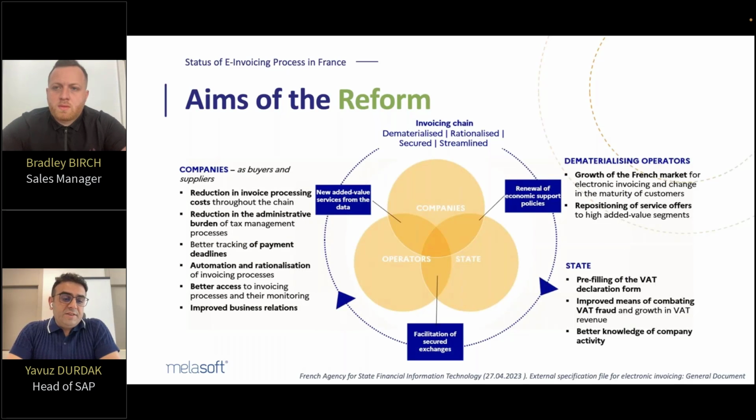Also, there will be a reduction in the administrative burden of the tax management process because tax management issues will be submitted to the government by means of e-invoicing and e-reporting processes. The payment deadlines will be tracked better, and automation and rationalization will be achieved. The companies, the buyers, and the suppliers will have better access to their processes and their monitors, and also, as a result of all of these, business relations will be improved.